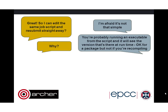Because, of course, what you're probably doing from this script is running an executable. When the script runs, it could be in an hour, it could be tomorrow, you'll specify a path to the executable. It will run the executable that is there when the script runs. So if you're running a package like NAMD or CASTEP, some big central package, that's fine, because you know you're going to be running the same executable. But if you're compiling and running your own codes, you have to be careful.